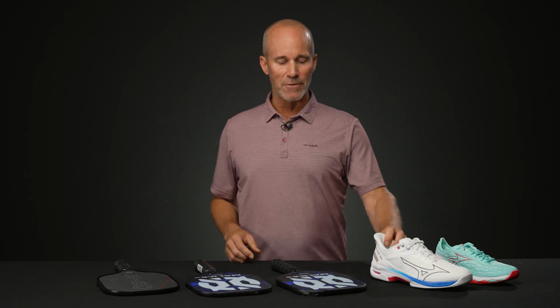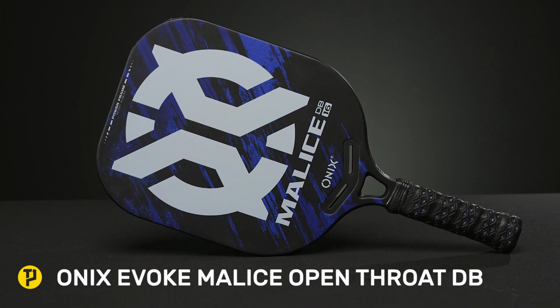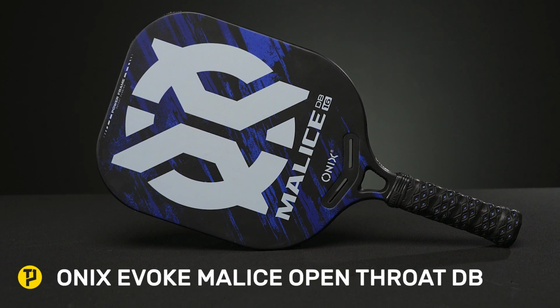And then moving on from the shoes, my other favorite pickleball equipment choice to talk about would be the paddle. These paddles are evolving and kind of pushing the envelope for design faster than I can keep up with them. But all the same, I'm very happy that everyone's so excited to kind of move this in a better direction, more durable. Beginning with Onyx, they're making a great paddle here with the Malice Open Throat DB.